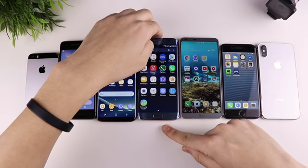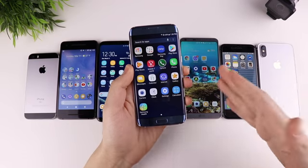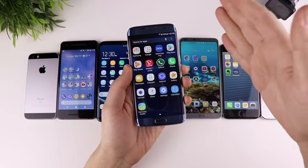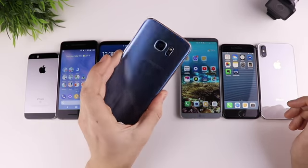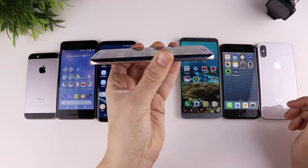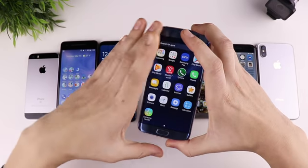I could pick up an S7 Edge to this day and feel like, wow, this phone feels just as nice as an iPhone 10. It feels just as nice as an iPhone 8, Galaxy S8. I mean, this is a stunning smartphone right here. Look at that Edge. Very, very beautiful. And this thing was like $600 less than all these phones.